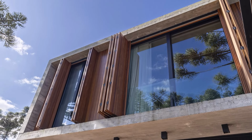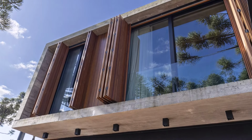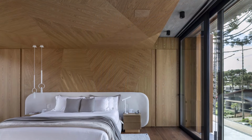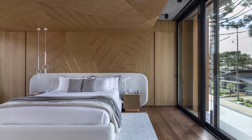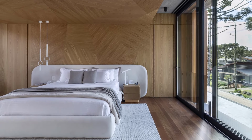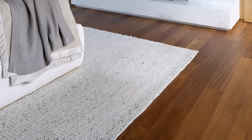Ascend to the upper floor and discover the master suite, a private sanctuary dedicated to the couple. Imagine waking up to breathtaking valley views. This haven boasts exposed concrete walls and ample natural light filtering through expertly placed openings on both sides of the house.